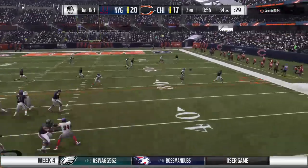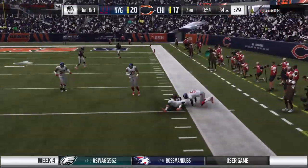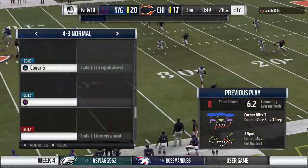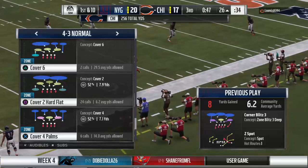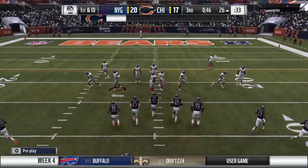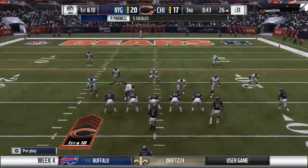Jackson looking to throw on third. Drops it underneath to Elliott, and he's able to pick up the first down here before he goes down at the 26. It's an 8-yard pickup and leads to a new set of downs.